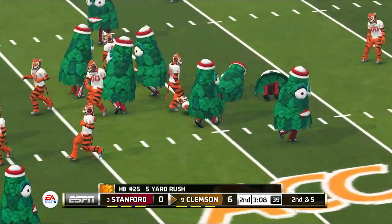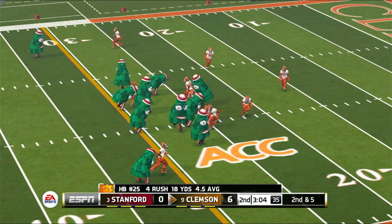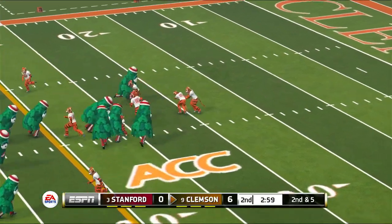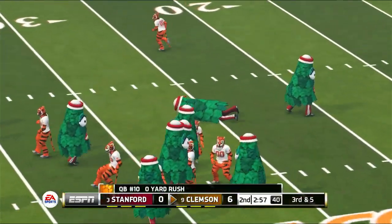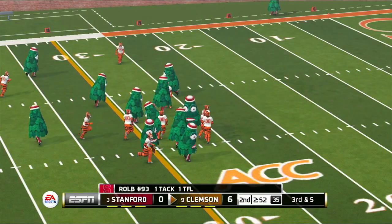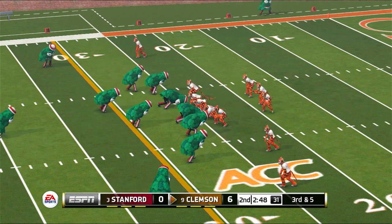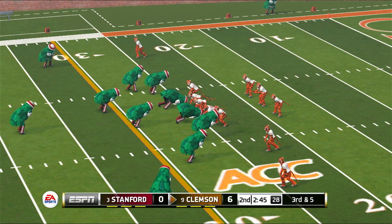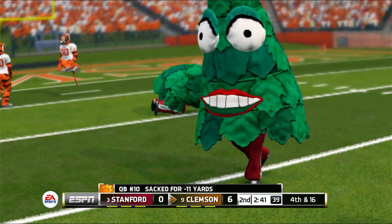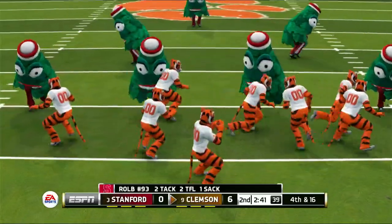Takes it up the middle for a nice run. Clemson up six. They'll wrestle him down in the backfield. That'll make it 35. Come up the ball, Hart. Mike 17. Down. Squeeze. He's wrapped up for the sack. That's 11 yards on the play.